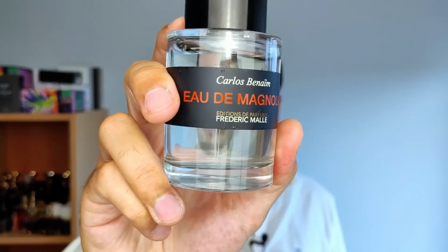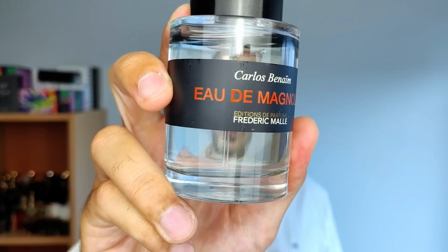I mean, it's not bad, but for example, Cristalle lasts longer, but still, it's not something that will last you one day and will still remain in your clothing for the next day. No, but still, for what it is, I think it's beautiful. Love this one, Eau de Magnolia by Frederic Malle.